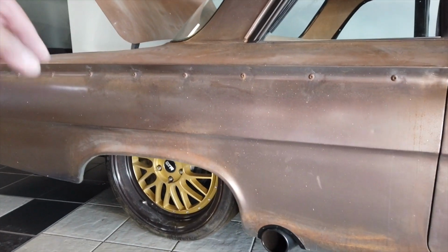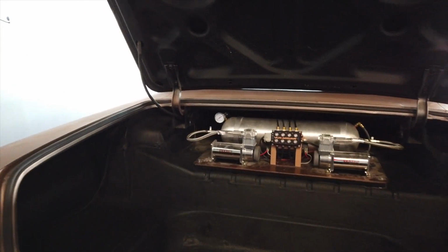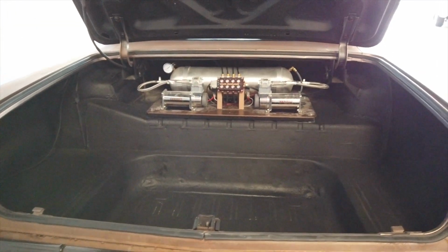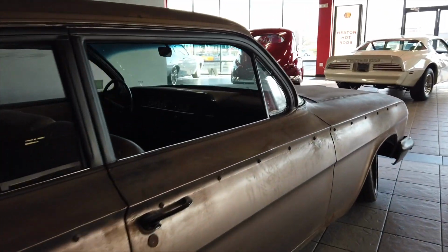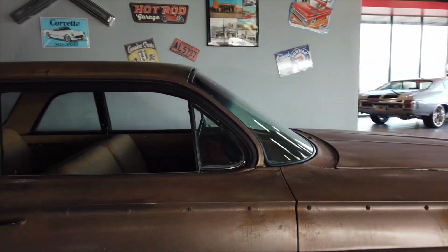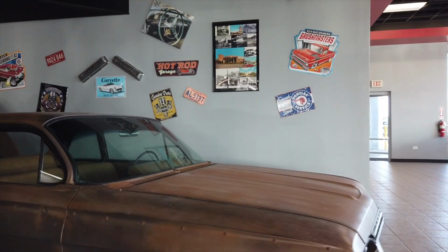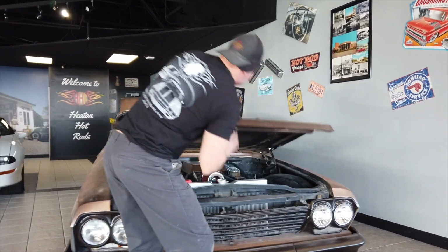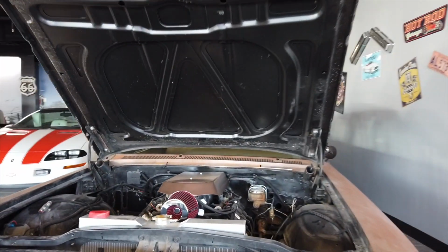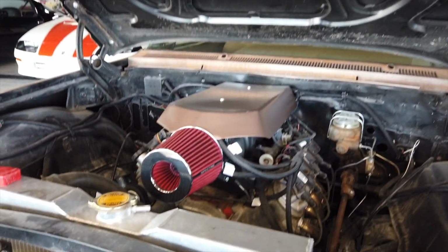That even stance, that's crazy. Those wheels look good. Tank in the back. Pop the hood for me, Jay. Yeah, that's okay, that's what it's supposed to be.